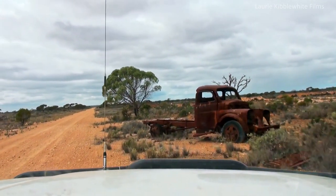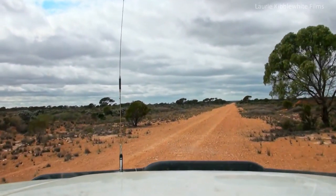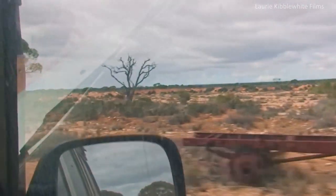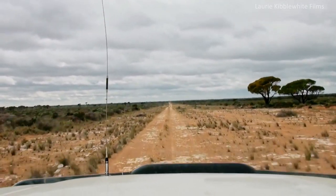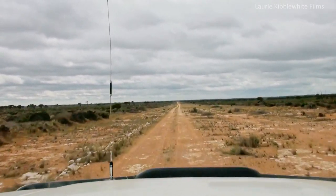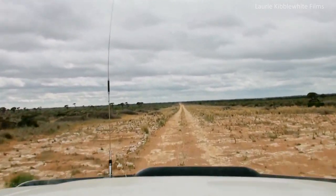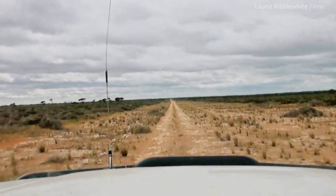Been better days. The old truck didn't quite make it either. It's interesting when you look to see just how wide the original road was through here. You can see the little rises on either side of the road where the grader has been along over the years.